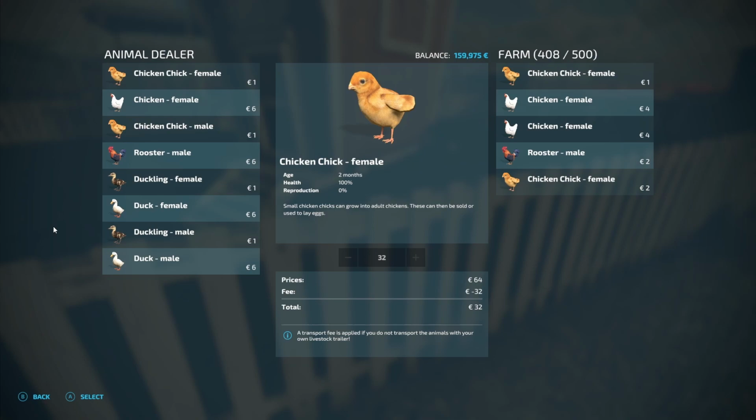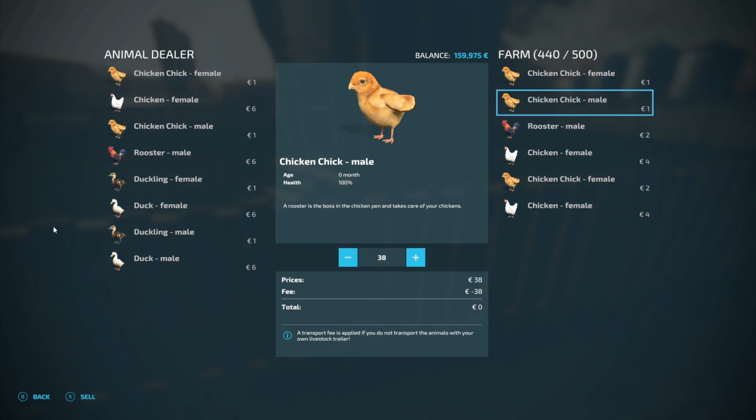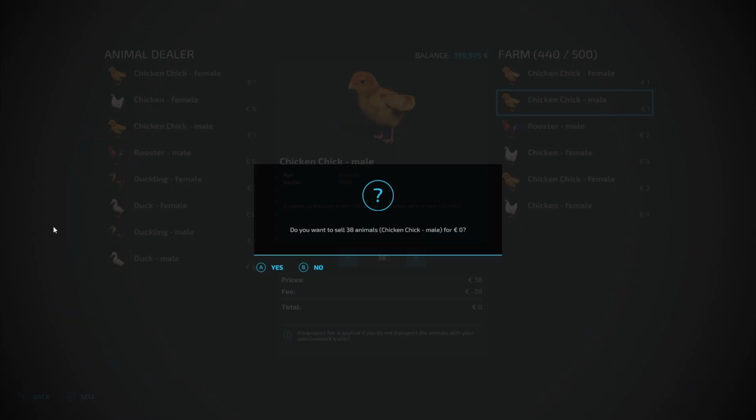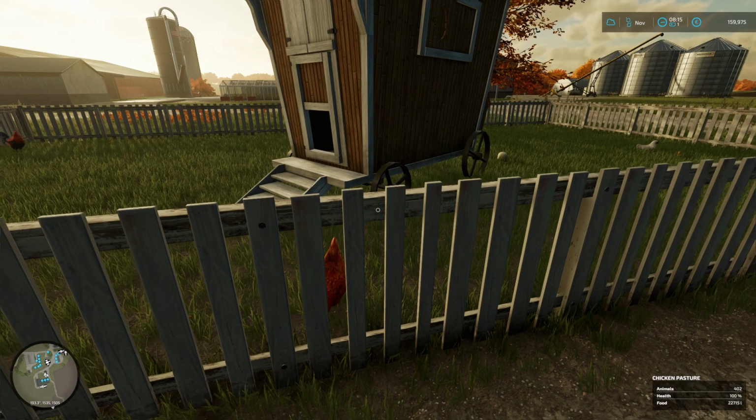Okay, I'll just go ahead and do the rest of them. And once it's done, we'll get back to you. Right, you're back with me. And we're just on the last one now. We're just going to sell the last lot off. Or get the last lot collected, should I say. And that's the last 38. And yes. Right, so that's all done.